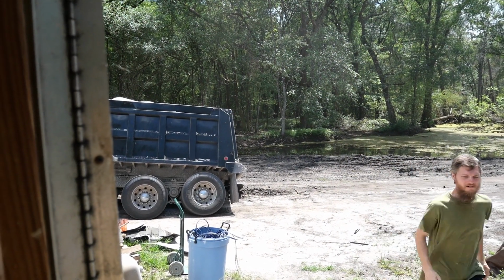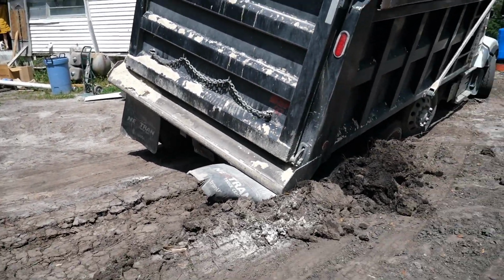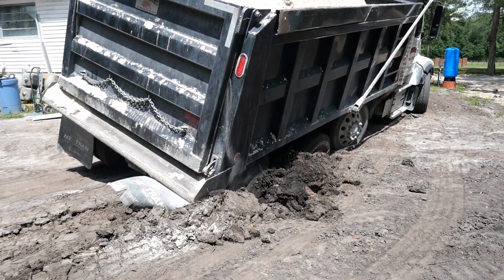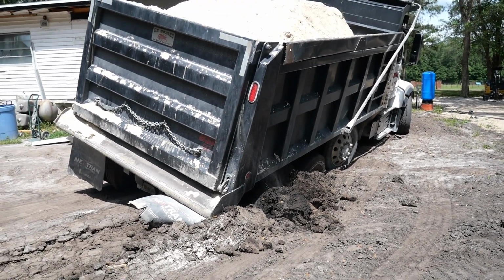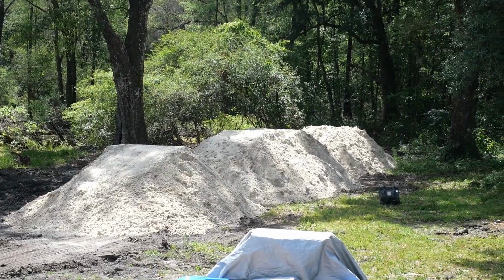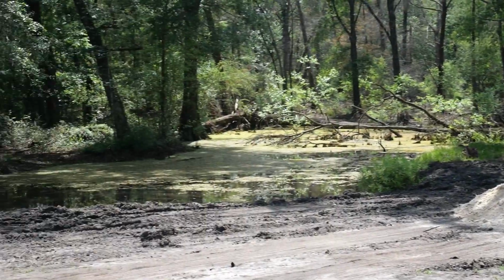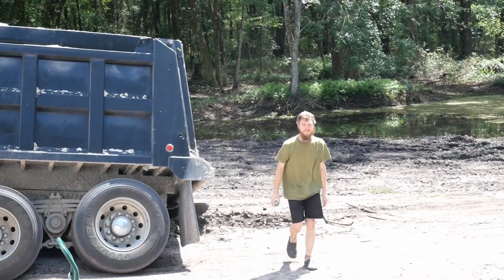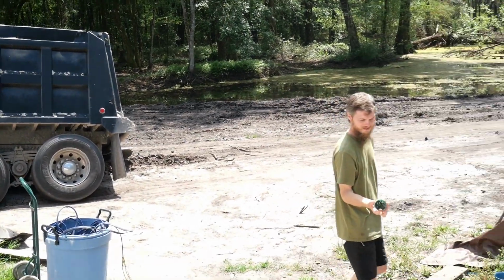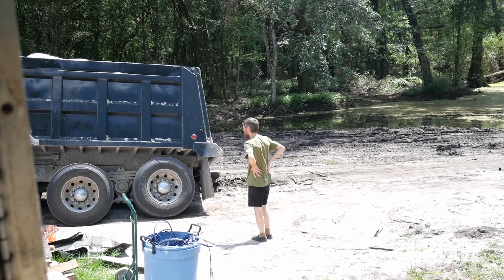Surprisingly, he got stuck. Totally random. So far we have one, two, three, four. This was going to be the fifth load. And for some reason, the soil just gave out. Everything was going fine. I can't even imagine. This is not good.